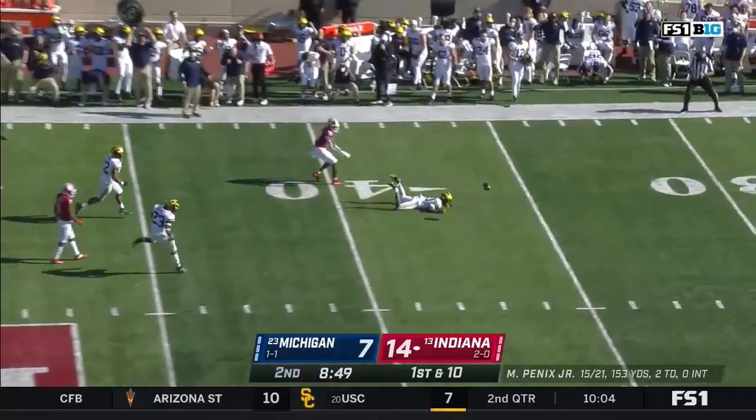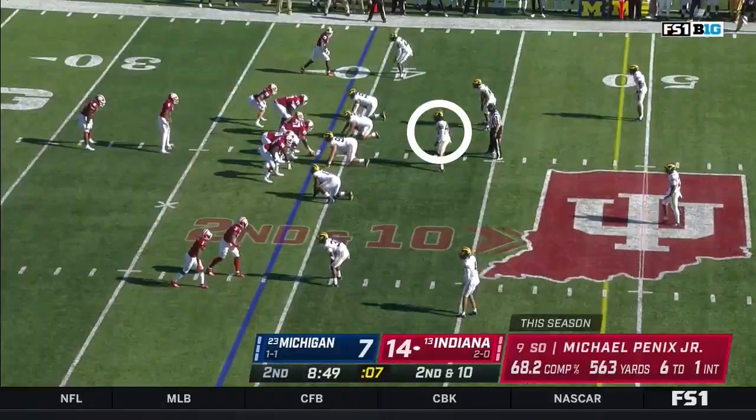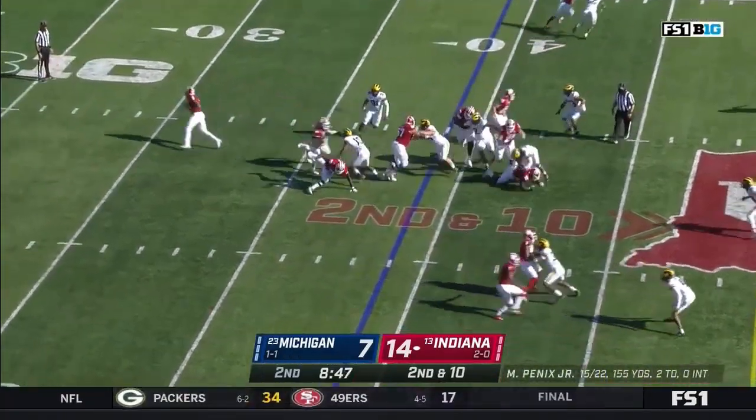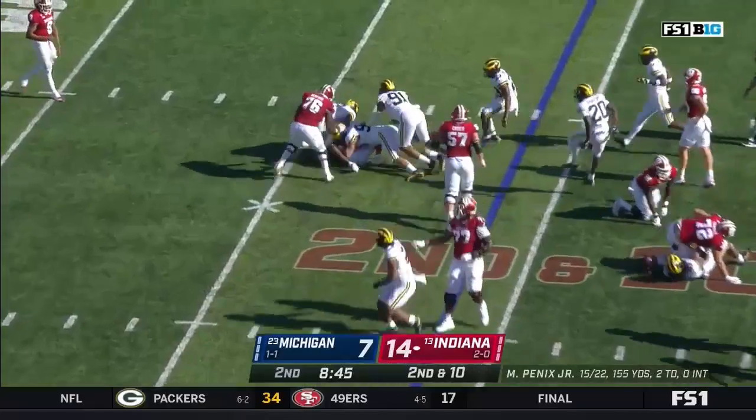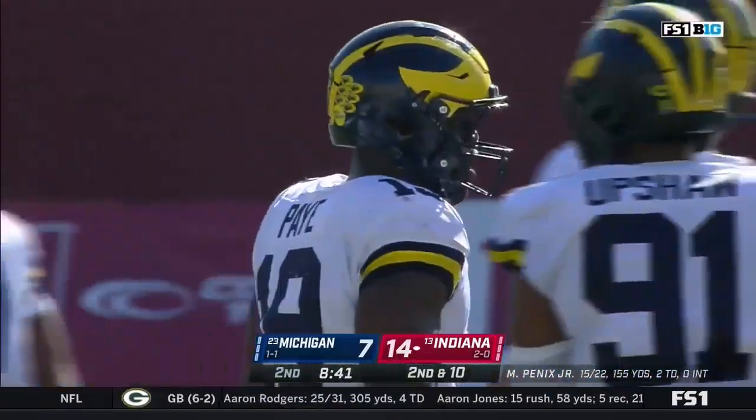Here's Marshall behind him, an incomplete, an opportunity for Hawkins to get a pick. Committed to Tennessee, flipped to Indiana. Here he is as a redshirt sophomore, a budding star. Handed it off on second down and nowhere to run. Quiddy Pay, the two-time All-Big Ten defensive end.